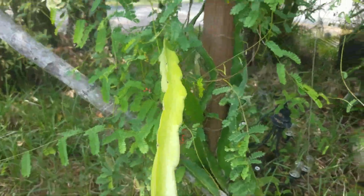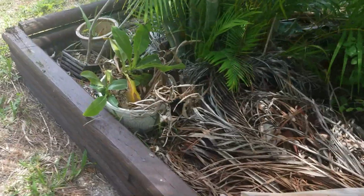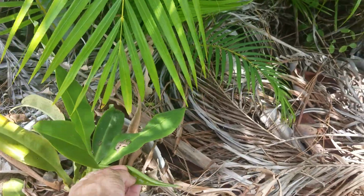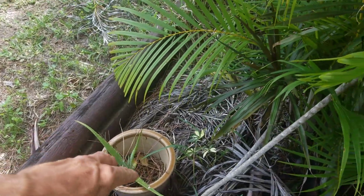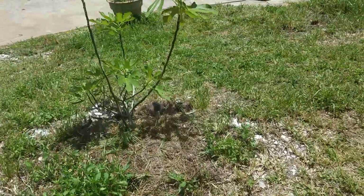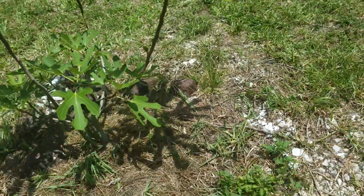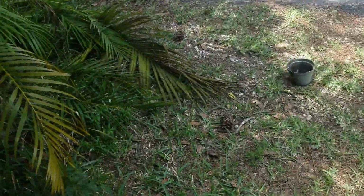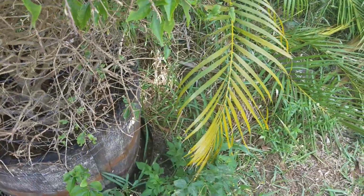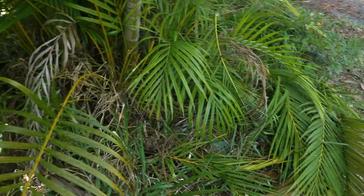Down here in South Florida, things just grow all over everything. We also can grow things like pitcher plants and orchids. Down here, if you have things like aloe, they actually throw a flower. And here's a fig. My first fig of the year. I'm very excited about that. So these are some things that we grow down here in South Florida. And yeah, that's what's been going on, guys. And hopefully y'all enjoyed that.